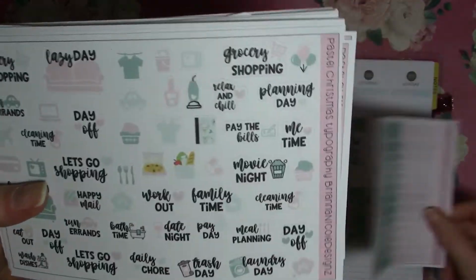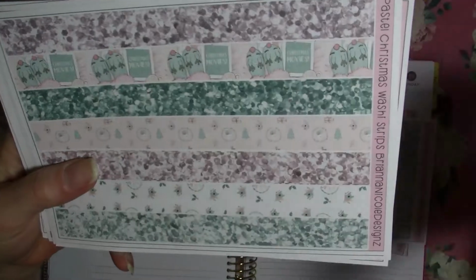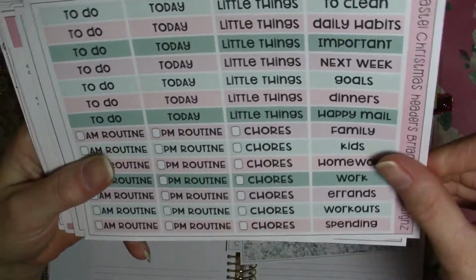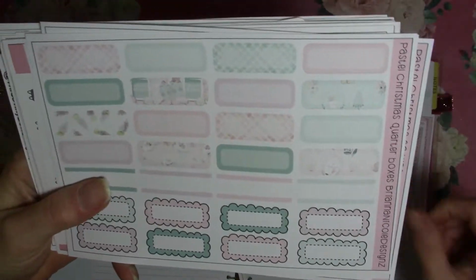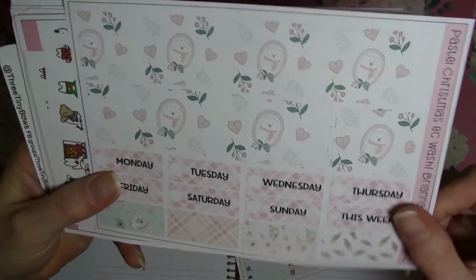So we'll just kind of flip through it. Her kits are very large. You can get several layouts out of them. And we'll see what all I use because I may not use all of this. I've got a couple different things going on this week. So we'll see what's going.